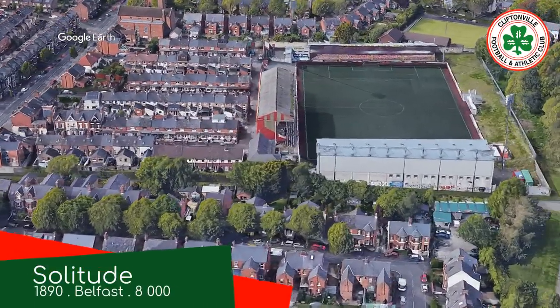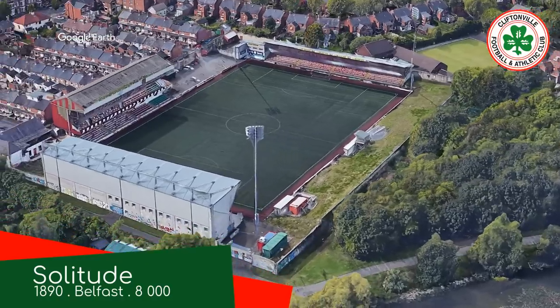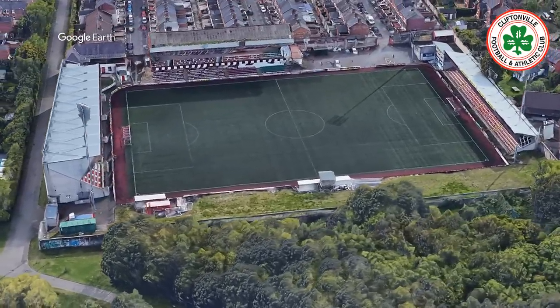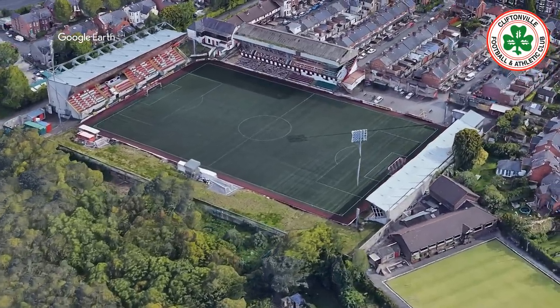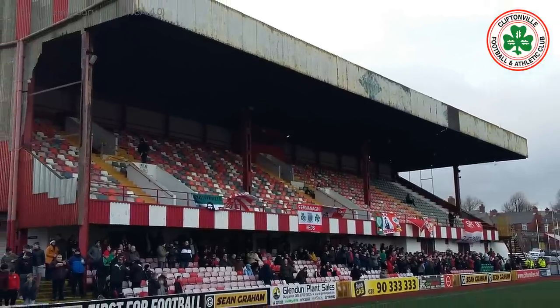Solitude. I like that name, although solitude isn't really an accurate description of one's typical stadium experience. It's home to Cliftonville, who are apparently the oldest football club on the island of Ireland. It's a pretty old ground as well, having opened in 1890. I think that makes it the oldest football ground in Northern Ireland.